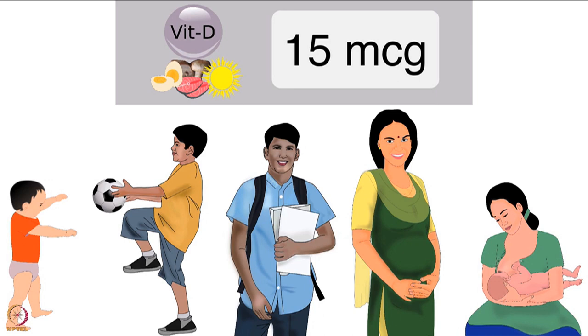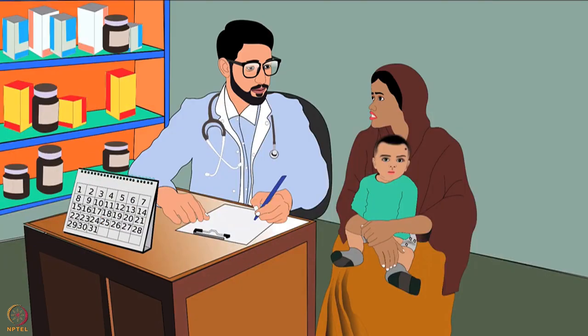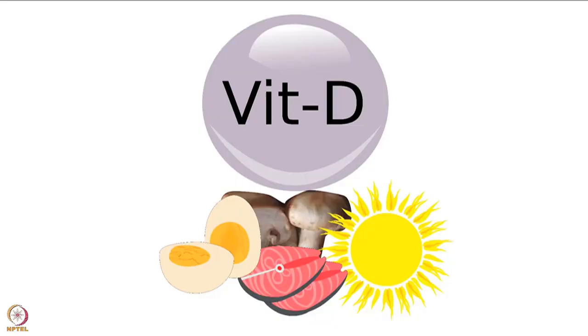This includes children, adolescents, adults, pregnant and lactating mothers. For men and women above 70 years, 800 international units or 20 micrograms is recommended. Many experts recommend much higher doses. Let us now learn how to get adequate vitamin D.